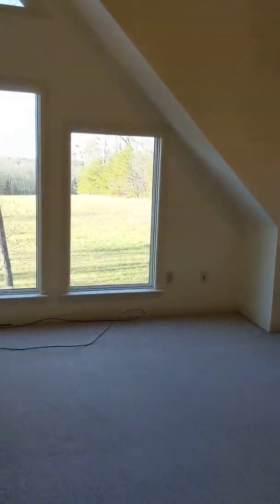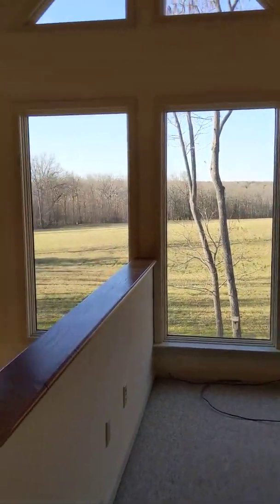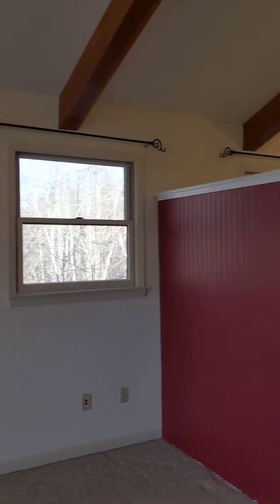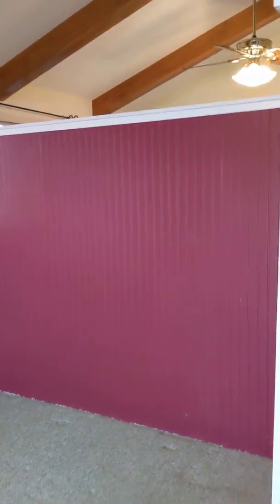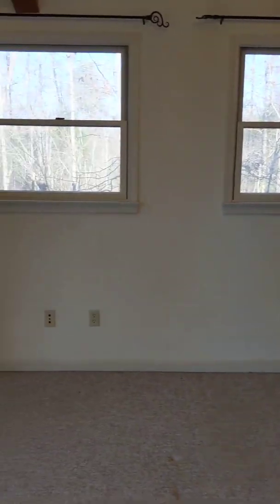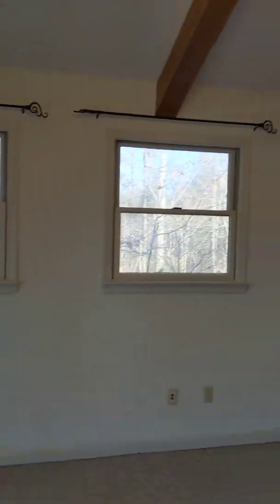At the top of the stairs, this actually is a loft that's been partitioned off, but it's a temporary partition, so it could be taken down if needed. But it has nice windows all around in the loft area. We use this as a bedroom right here, and it's generous size. It's probably 15 by 20 something with windows all around. It has a ceiling fan.